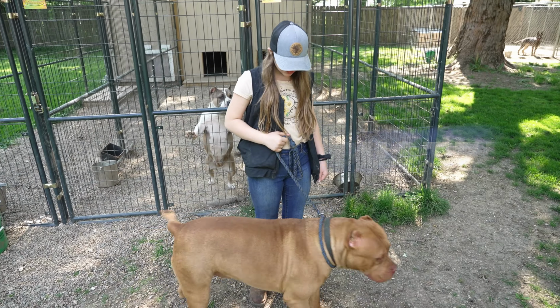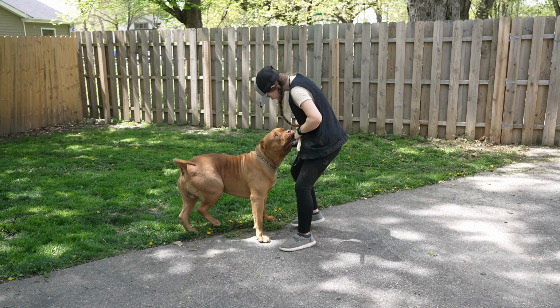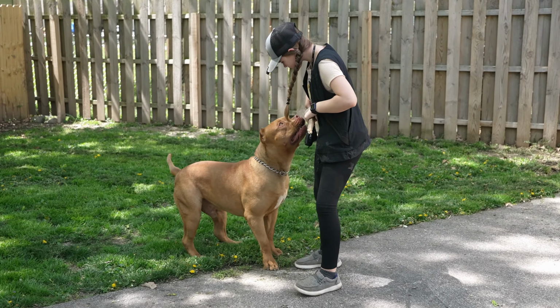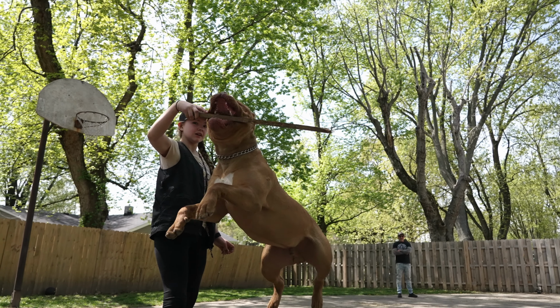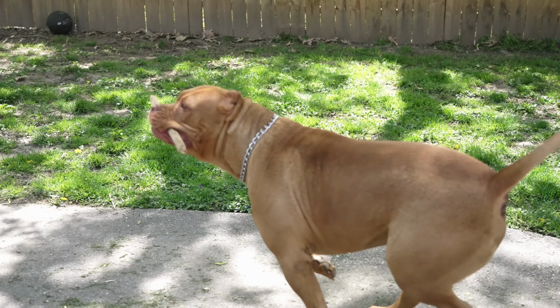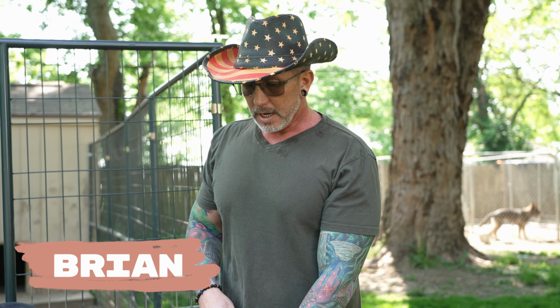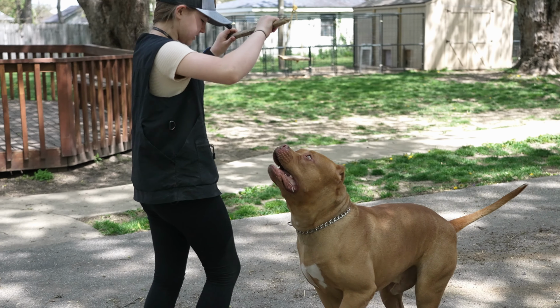His favorite thing to use as a toy is a stick. Buster comes from the legendary Jurassic Bully Showtime. His pedigree is stacked with legends in the red lion community. He's 138 pounds and still growing. He's still got another 6 months of growing. I expect him to be at least 150.